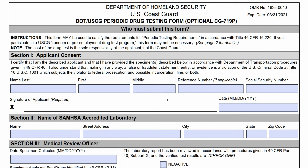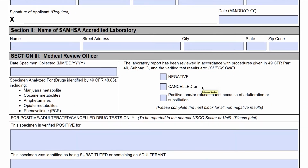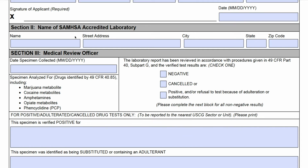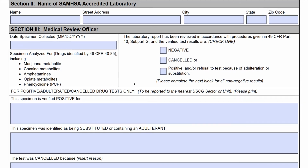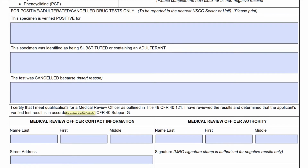The first part is going to be all of your metadata, your name, reference number, social security number. Reference number is going to be your Merchant Mariner credential number. So if you don't have one, you leave it blank. Next is going to be the laboratory at which this was conducted. So this is mainly for option one, which is the periodic testing program. All the date, specimen collected, whether you were negative, positive, etc., and what substances you were positive for whatever reason.